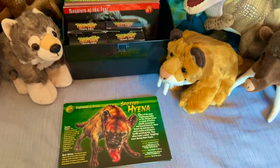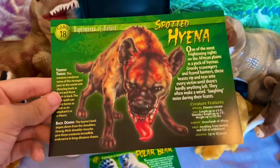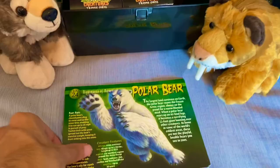And then we got the savage spotted hyena. Yeah, said to have one of the strongest bite forces of any other mammal. Yeah, we got the spotted hyena right here. Hyenas may laugh, but it's no joking matter. So yeah, we got the hyena right here, and then we got the back. So yeah, we got the spotted hyena right here, which is actually one of the only species of hyenas that laugh.